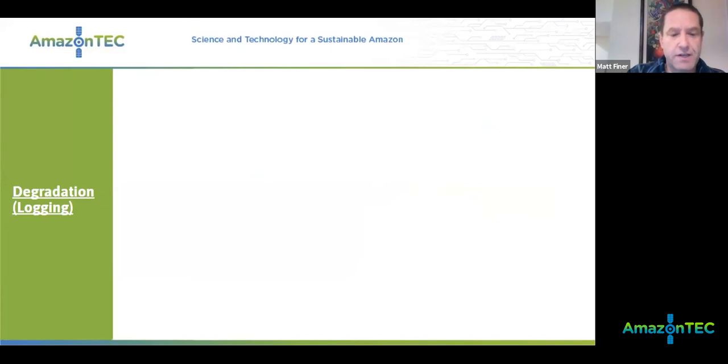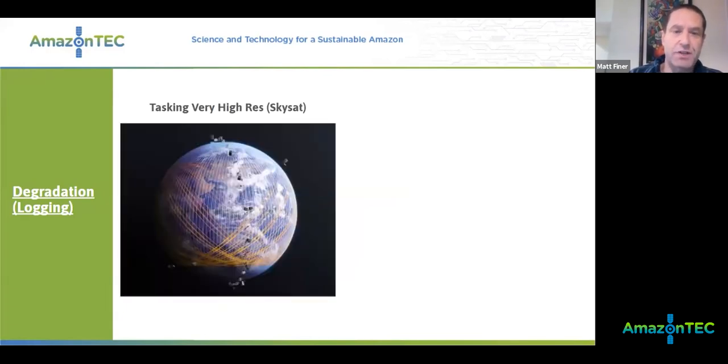Now, for degradation, as I mentioned, this is a newer line of work. Degradation is a challenge in the Amazon. When I say degradation here, I'm really talking about logging and the selective logging of high value species. Now, the big challenge is that even with the 3-meter resolution high resolution imagery, you cannot see this type of logging. For this, you need the very high resolution imagery, sub-meter, 50 centimeters, to actually see illegal logging with satellites.